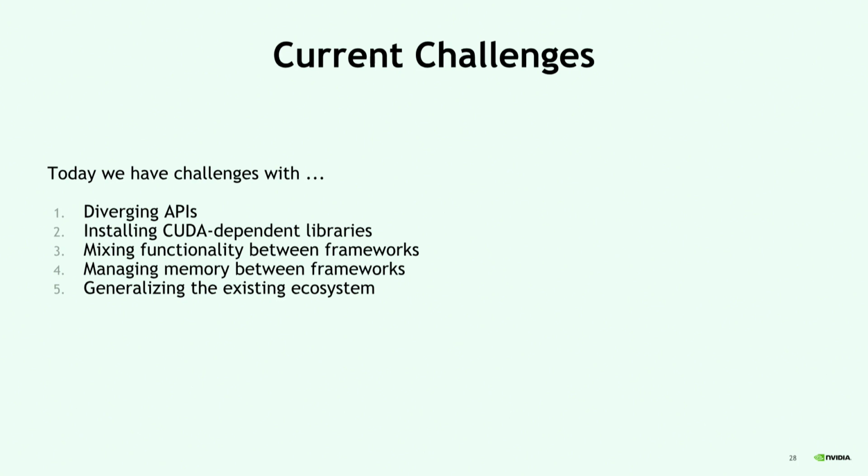So here are some challenges we'll go through. There's divergent APIs. We actually saw this a little bit in the keynote this morning with Francois's talk. Installation, there are a lot of installation and packaging woes I'll mention briefly, although you should talk to more experienced people than me. Then mixing functionality between frameworks and how we can get that going. And managing memory between frameworks. That ends up being a real pain point today.